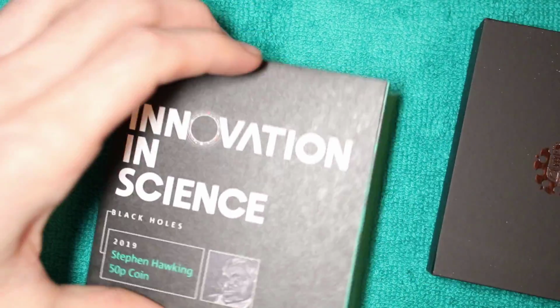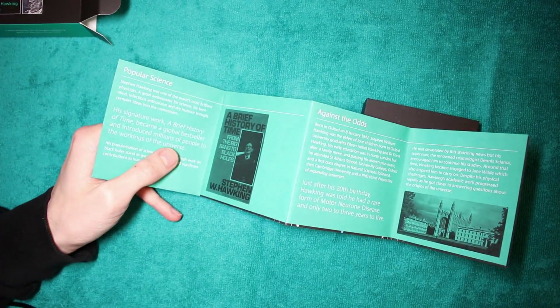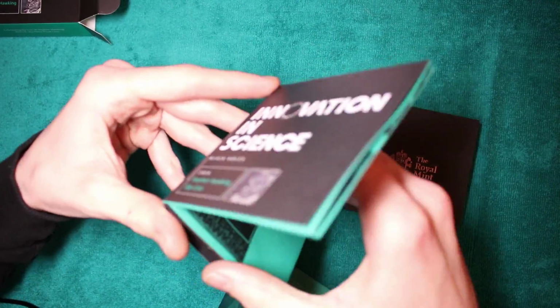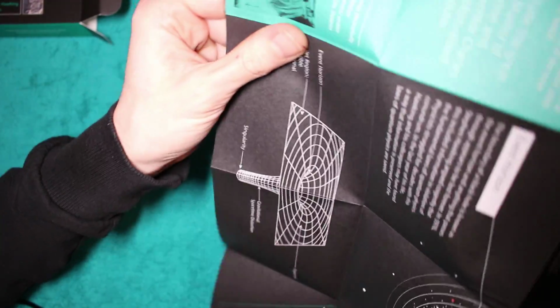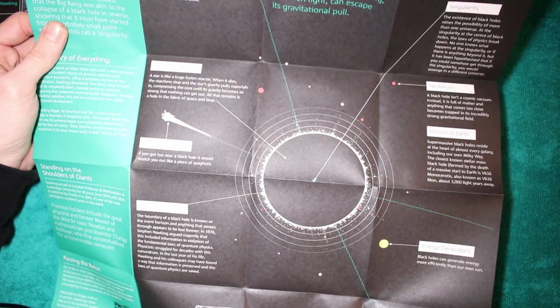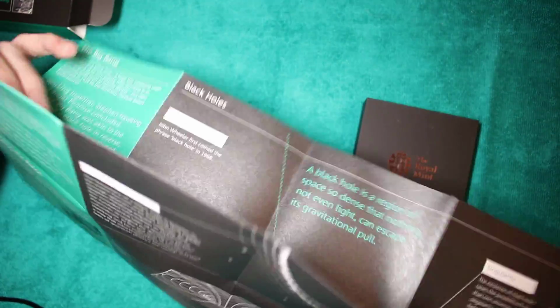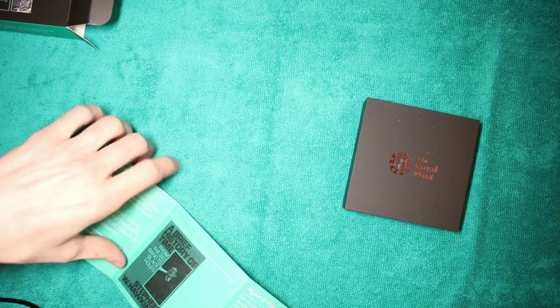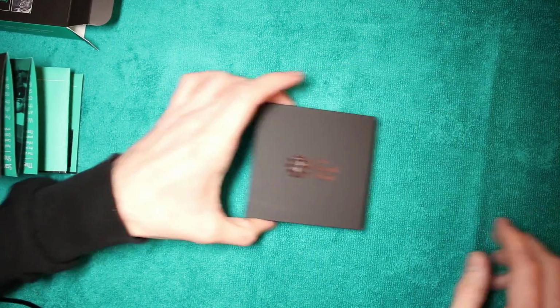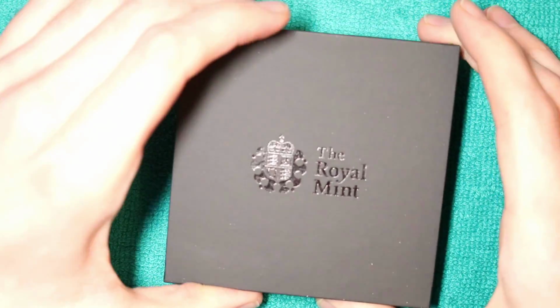Quite cool packaging, I quite like that. So we've got a fold out. Let's have a little zoom out and see what this all is. Oh wow. So is it explaining what a black hole is then? That's pretty neat. I'll have to look at that in a bit closer detail. I don't think a Royal Mint pamphlet is going to be able to explain to me exactly what a black hole is, if I'm honest. I think that might be beyond my comprehension. So let's look at the actual coin.